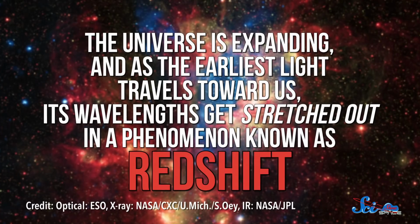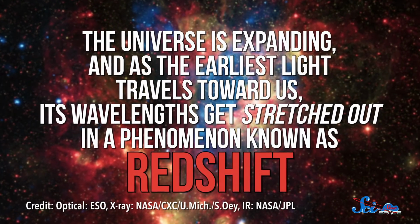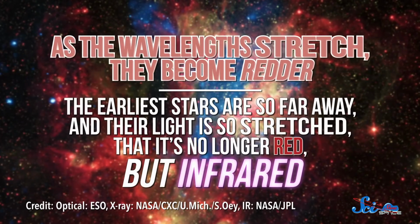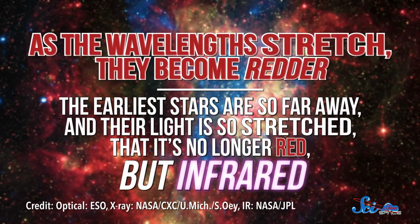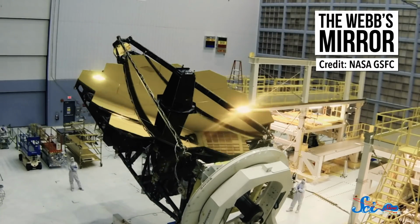But capturing the light from distant stars is no easy task. The universe is expanding, and as the earliest light travels toward us, its wavelengths get stretched out in a phenomenon known as redshift. As the wavelengths stretch, they become redder. The earliest stars are so far away, and their light is so stretched that it's no longer red, but infrared. That's why we build telescopes like Spitzer and now Webb, to see into that infrared. Its mirror is 6.5 meters across to make it as sensitive as possible.